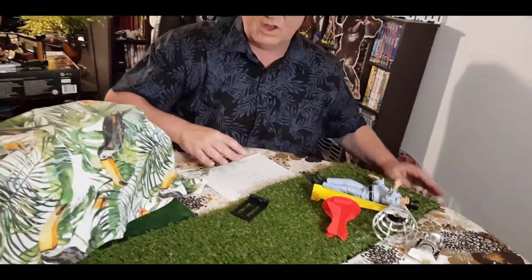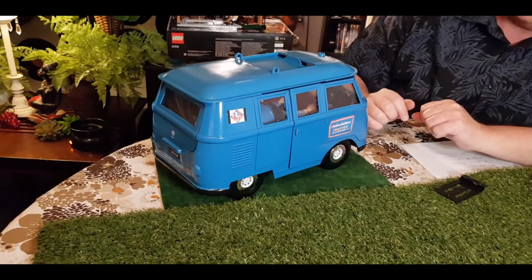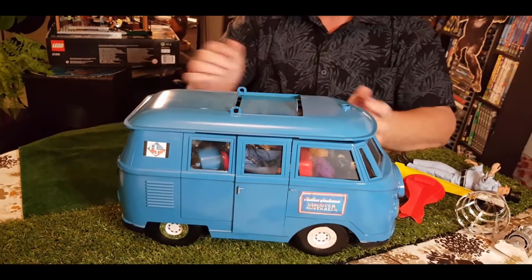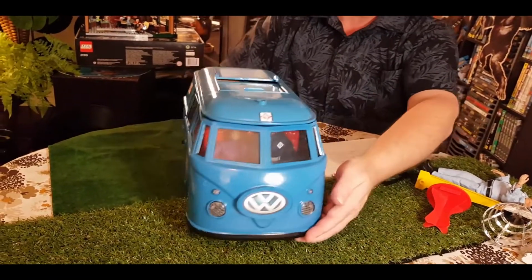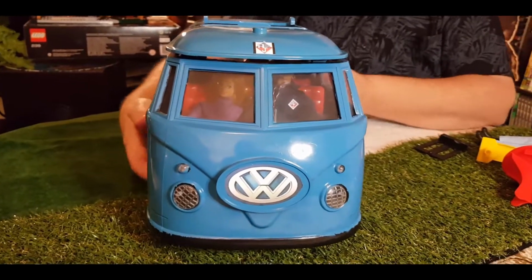Now with that, I have done, drum roll please, ta-da! Whoops. So this is my custom Action Jackson Campmobile. Yeah. There's the front, it's got decals. Now what I did with all these, it's a VW of course, which is why I wanted it when I was a kid.